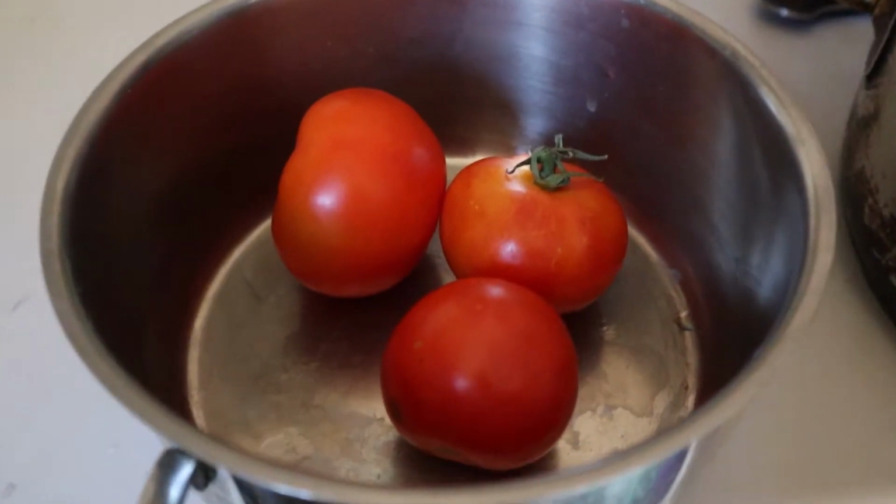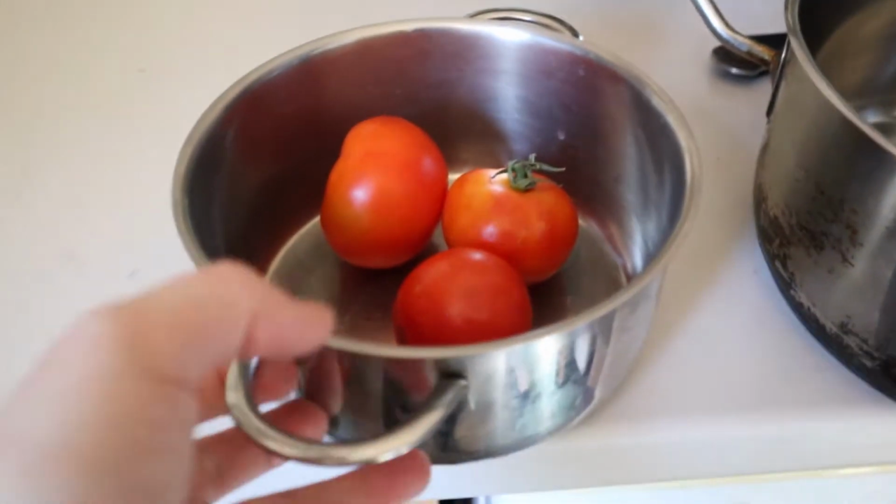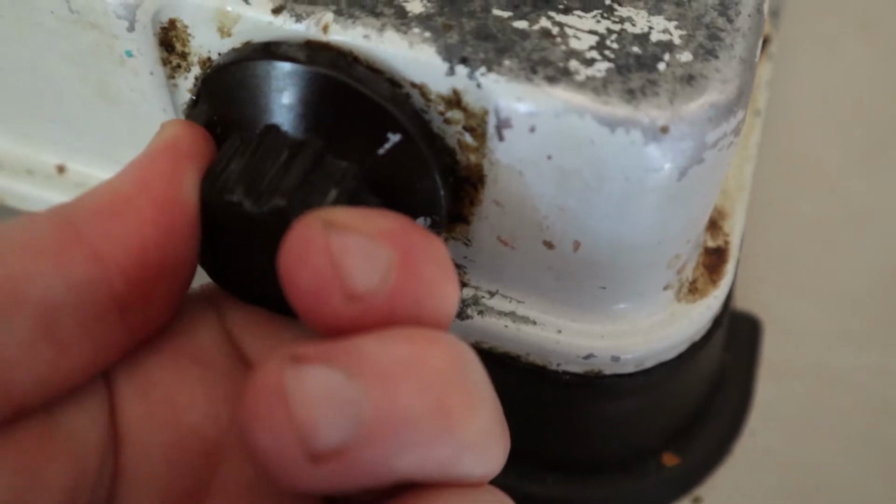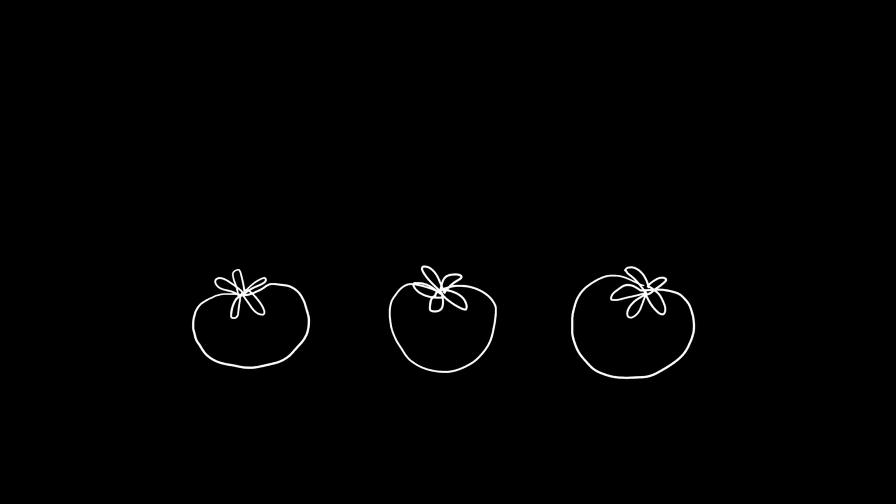So the first thing I cooked was a simple tomato sauce. I put the tomatoes in a pot and I put the pot on low heat. I don't know why I'm only showing you 3 tomatoes, because it was more like 7 or 8, but I suppose this looked better. I don't know what I was thinking.